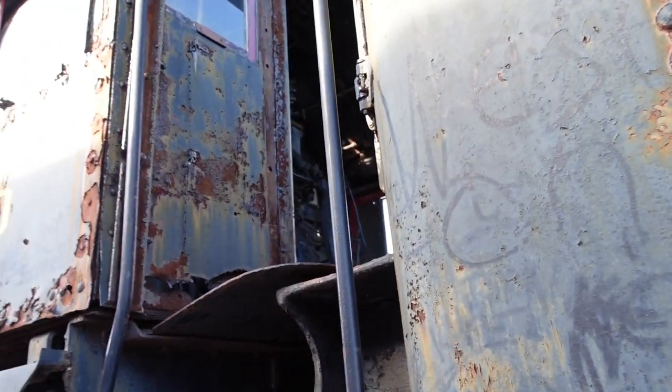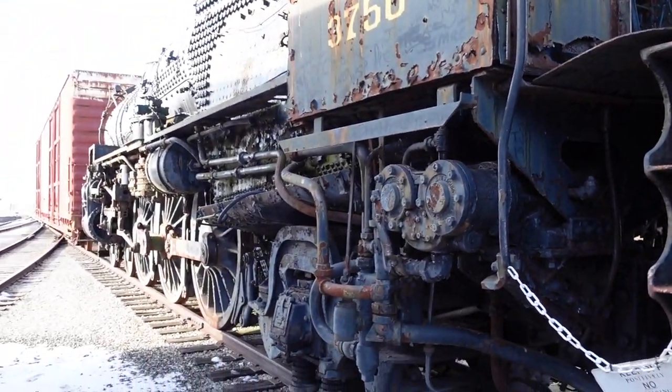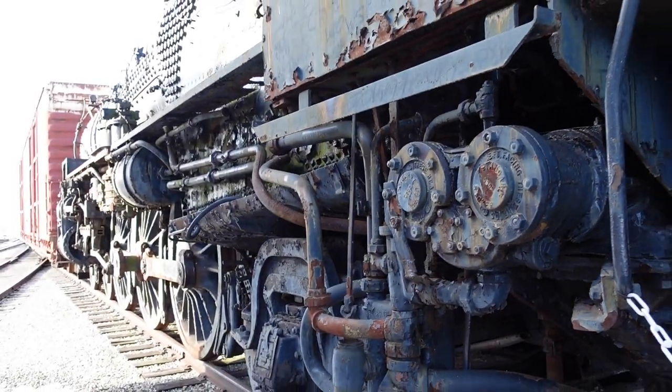Yeah, most of the controls are out of her. Pretty empty, but it looks like it has some upgrades, like the water feed system right here. So they probably ran this up until the end of steam.